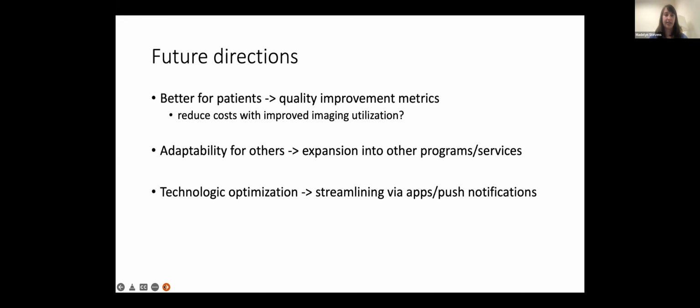In addition, I think there's a wide variety of options for adaptability for others, not just within ENT and radiology. We would, of course, love to be able to have a package that can be marketed to other ENT or radiology programs so they could implement it among their resident education, but also in other combination dyads. For example, doing the general surgery folks along with the body imaging radiologists would be just one example of another expansion.